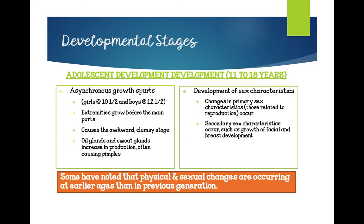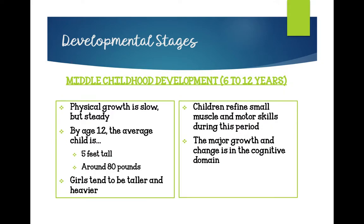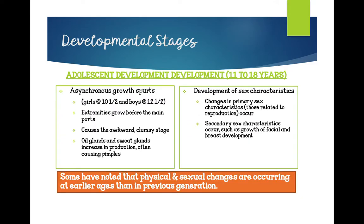Adolescent. So the adolescent development is from 11 to 18. So there's some overlap with the middle childhood development, which is 6 to 12, and the adolescent development, which is 11 to 18. So there's a little bit of overlap there. Because people do things at their own rate. Girls actually tend to reach the adolescent stage earlier. They tend to reach it at 10 and a half years, whereas boys come in a little bit later. They're closer to 12 and a half years.